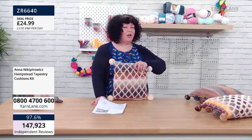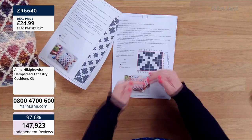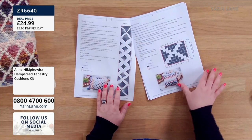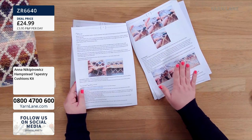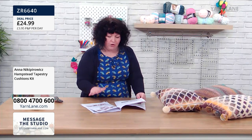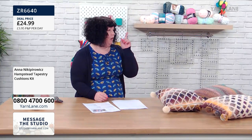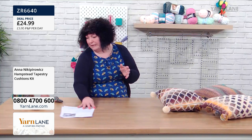Just make sure you have a washi tape or a post-it note to mark your rows as you work them, just for ease. So you've got the chart, you also have making up instructions, and you also have a full tutorial here on how to work tapestry crochet. So I have not abandoned you. You've got a full tutorial here. I also have a video which I will post on the Yarn Lane Facebook group, so you can watch it later, just so you remember the technique.